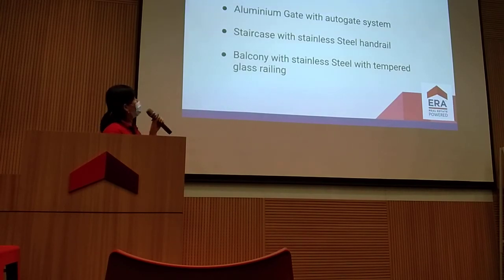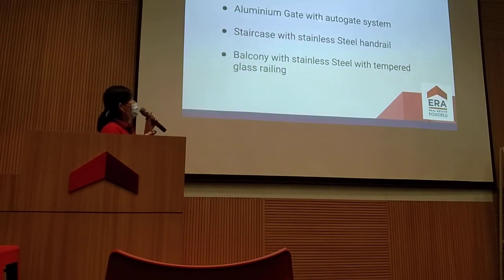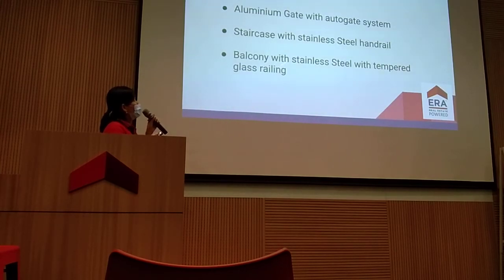And they also give extra free gifts for the client. They will give the aluminium gate with auto gate system. Sometimes they will give only the wiring and not the auto gate system. So this one they give you the machine.